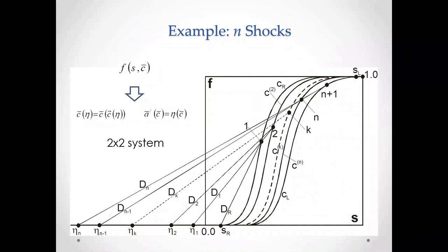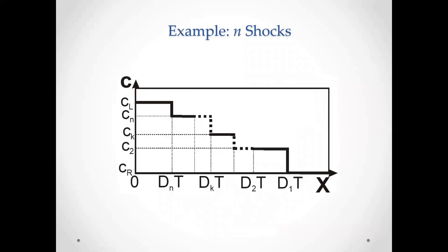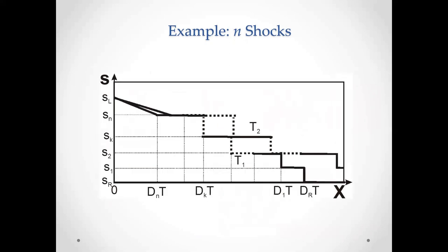So what we do is a step-by-step solution. Once we solve the auxiliary system, it is for the self-similar solution only, right? Only for Riemann problems. And then we plot the fractional flow here, and then we map the transitions following the eigenvalues and the shock speeds between regions, between systems. I just put an example of N shocks, but it could be N rarefactions or any combination of that. It's easier to plot.